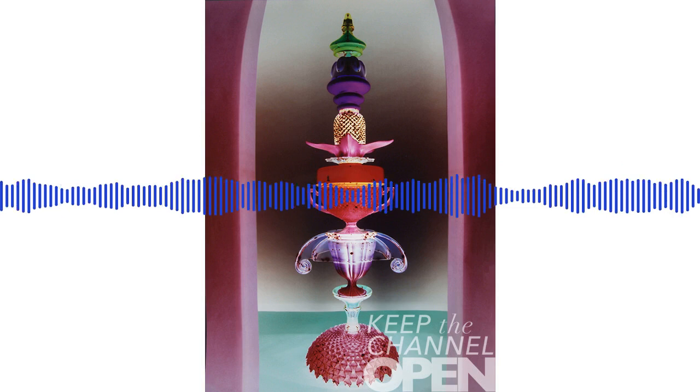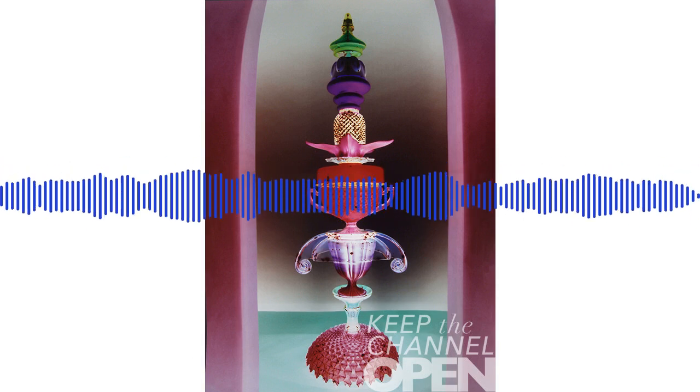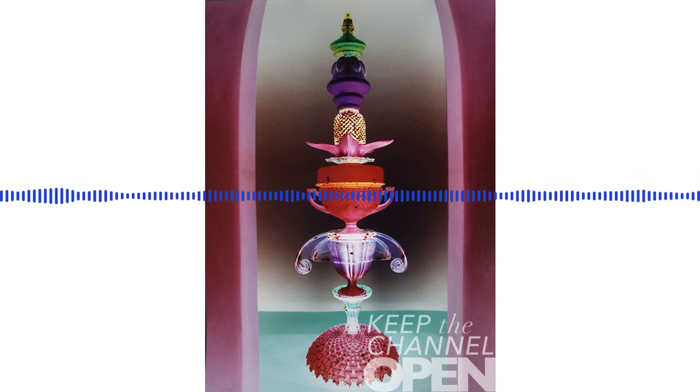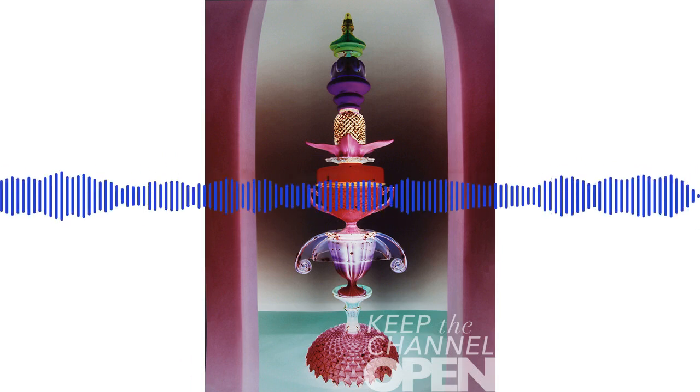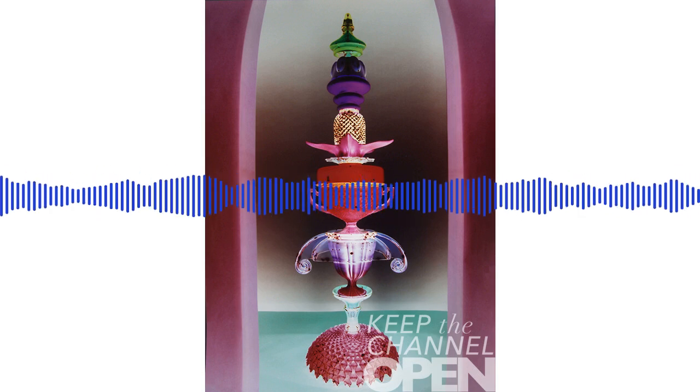And I'm really interested in both of those things. And I think I pushed the work to be even more of both of those things in response to that. And I think I have a lot more to do there, to question those two things and their relevance today, particularly in art making.